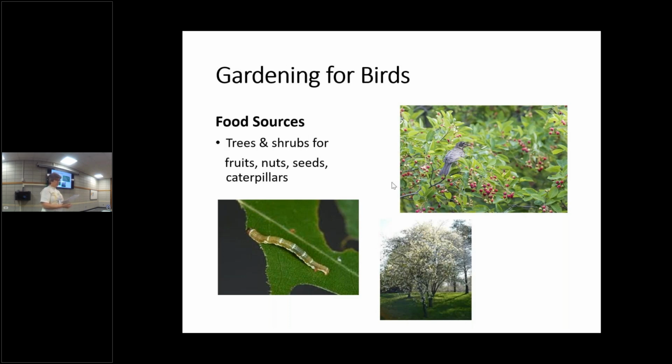Oak trees are hosts for many caterpillars. They are the best tree host. You might not like caterpillars on your tree, but the oak tree has more species of caterpillars than any other kind of tree. And so they are great for baby bird food.